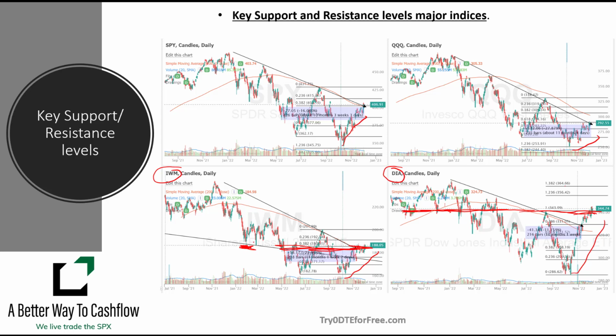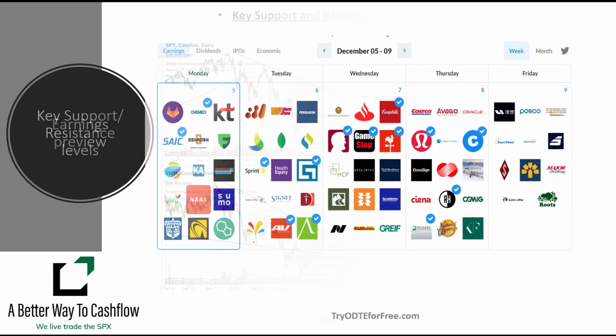So again, both the IWMs and the DIAs have really been pushing, but I think they are pushing up against some resistance right now. So again, just a big, important demarcation point for most of the major indices that we look at right now. They can continue this trend upward. I think we do get back to a bullish stance. And if they fail here, well, then of course the overall trend stays intact, and that's a bearish trend.